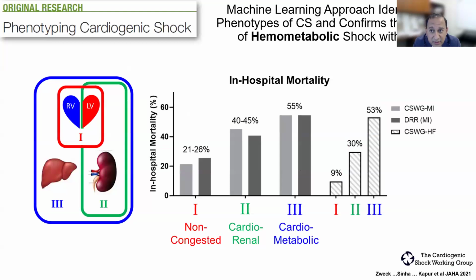We now have machine learning approaches that are elucidating clusters or phenotypes with these patients. And as you can see here, there's a stepwise increase in mortality as we move from non-congested to cardiorenal to cardiometabolic or hemometabolic patients. And this data, again, from the Cardiogenic Shock Working Group was independently validated in the Danish registry. Next slide.